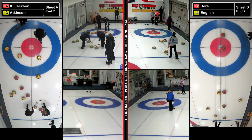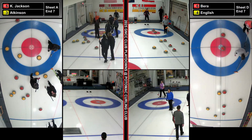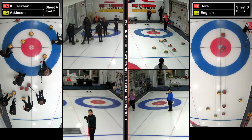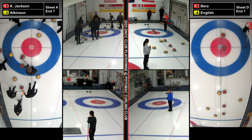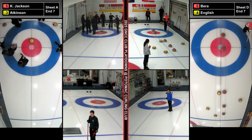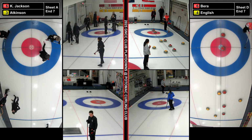This is the question. It's really hard to win a game when you are down 1 without the hammer. I don't know if I would go all in with the freeze. I think I would just hit it and take my chances in the next one. It's not a great freeze opportunity. That's the problem. No, it is behind the tee.